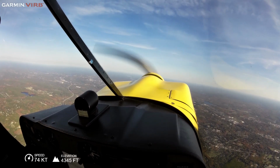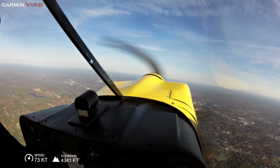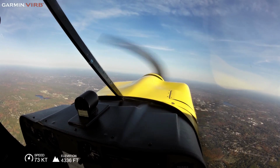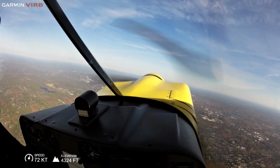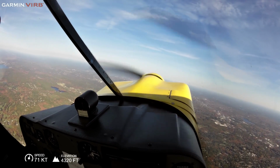3 miles westbound, 6,300 climbing, and additional traffic 3 miles north. Your position southeastbound. Altitude correction has a level of 3,500. All right, we're looking Monaco Foxtrot.